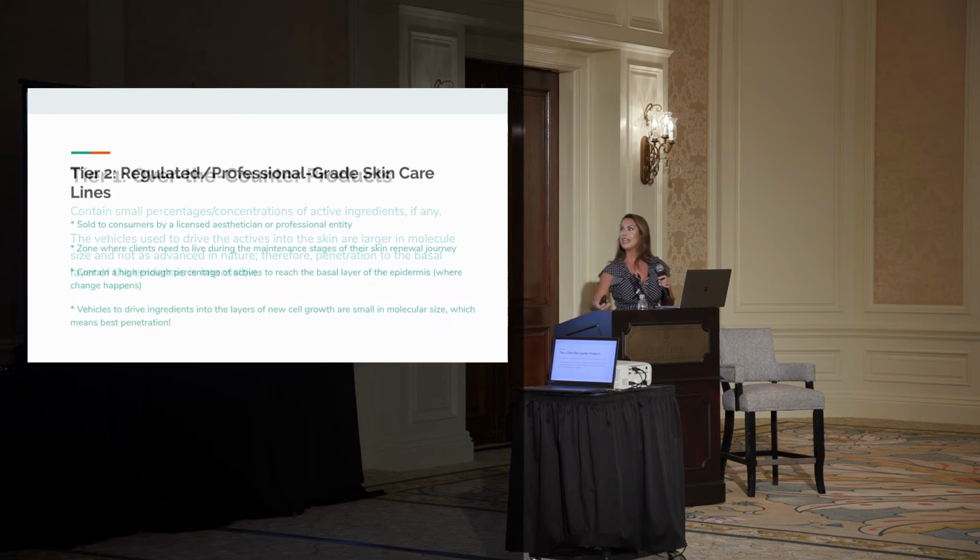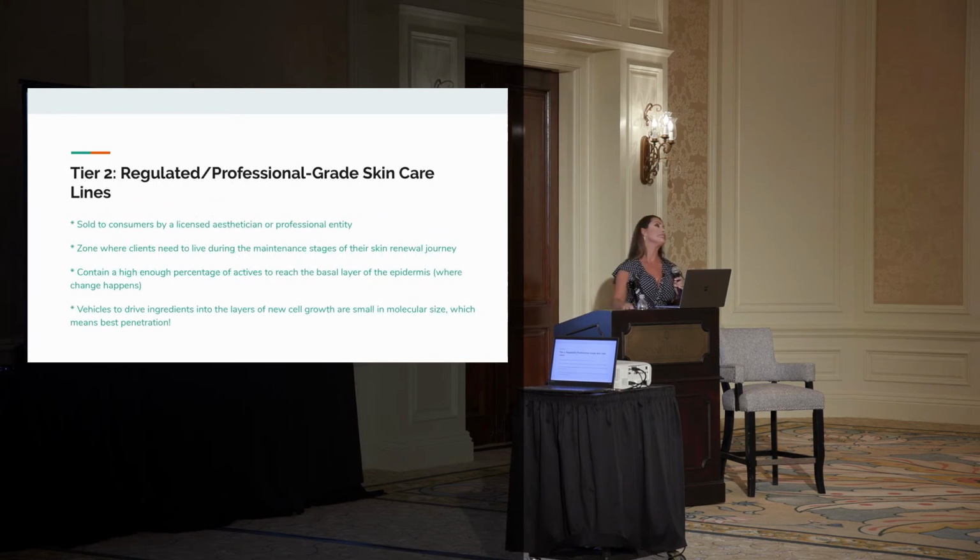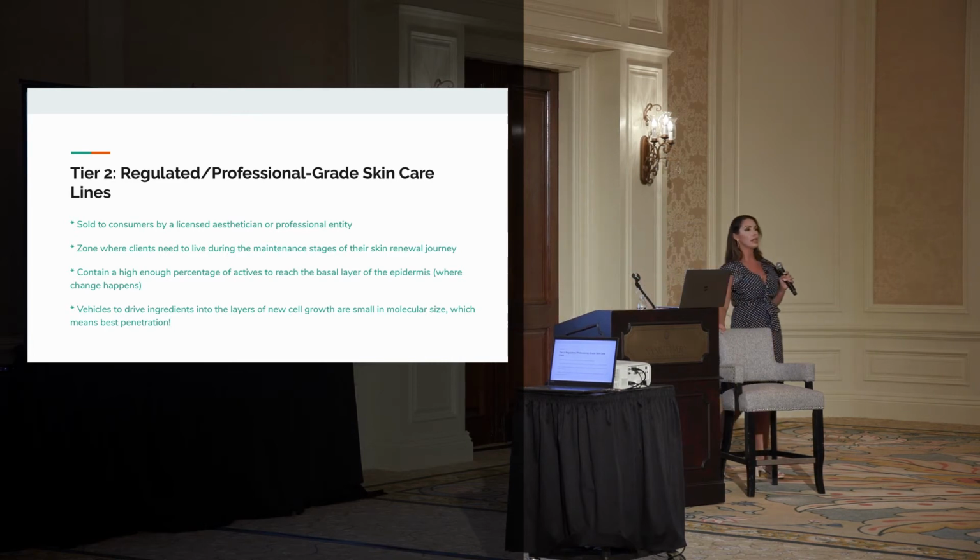Okay, so then tier 2 is where clients need to live. That's where clients need to live. It's usually going to only be sold by licensed providers like yourself, or someone that has licensed providers on the floor. Have y'all ever been to Ulta?